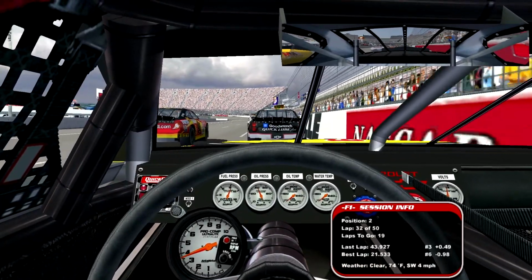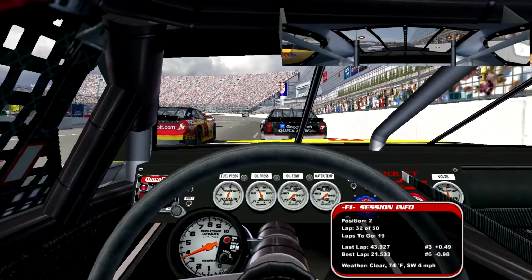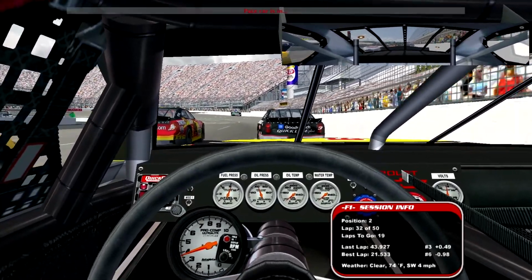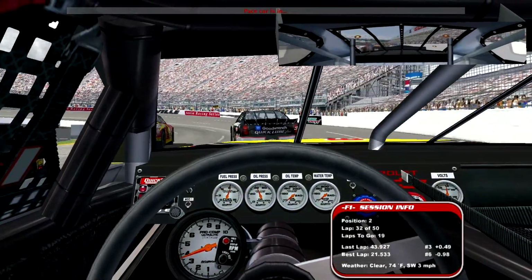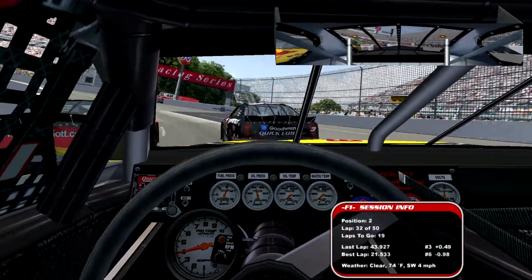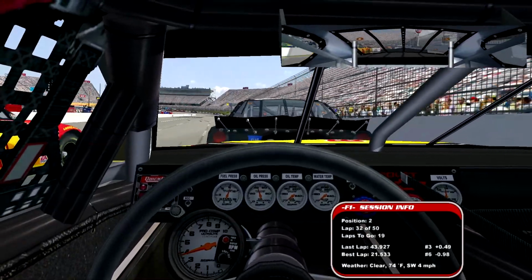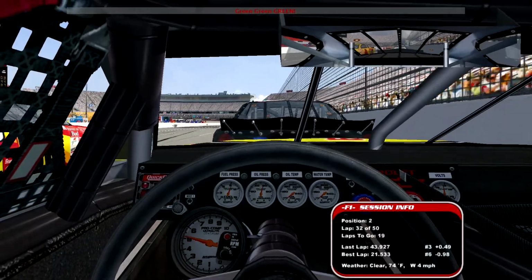Getting ready to go green this time, and as you can see, we have a pretty clear view of the front. Earnhardt is the leader, and it looks like all of those cars that would have taken the wave around possibly have pitted or have gotten out of our way. So the leader is right here and clear track in front of us. This is a really good opportunity. Coming down, rolling green, green, green.